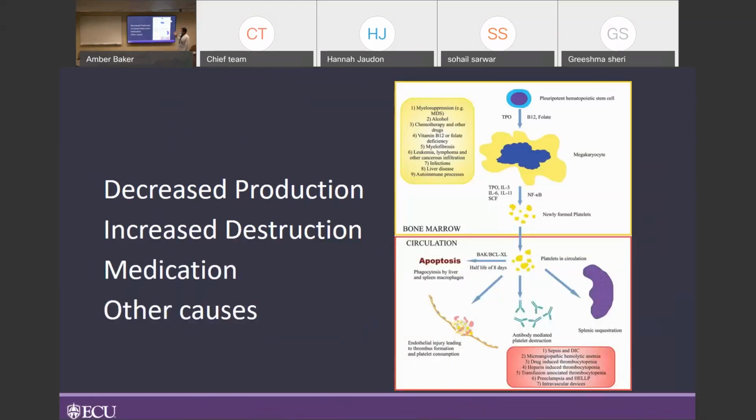Myelofibrosis will do it, all of your malignancies. Infections is a big one, liver disease is a big one, and autoimmune processes obviously will do this as well. There's a bunch of biomedical markers on here. Really, you never really get tested on them in terms of boards, so it's really not high yield to memorize those. It's kind of just important to memorize what the causes are and what you're going to be looking at clinically. Then you have your destruction.